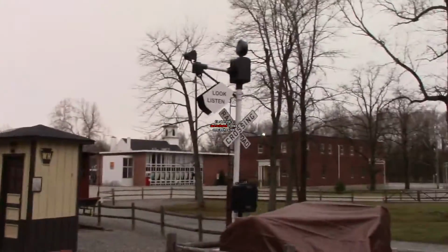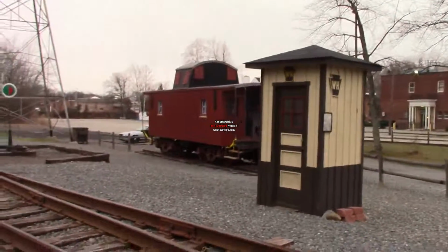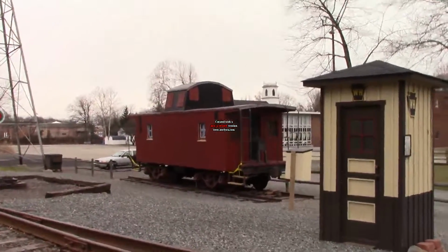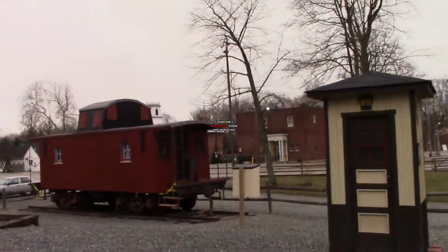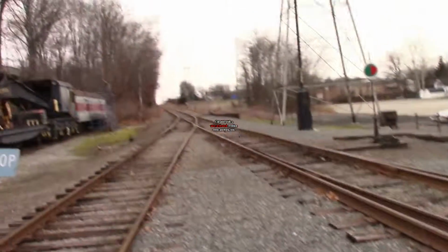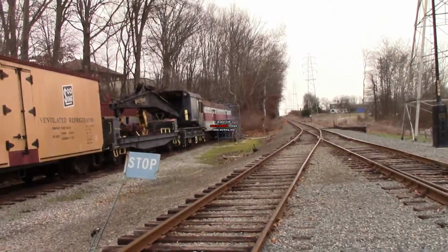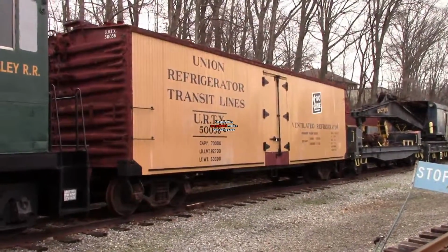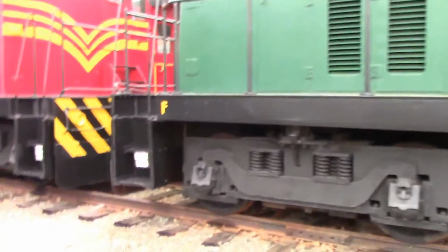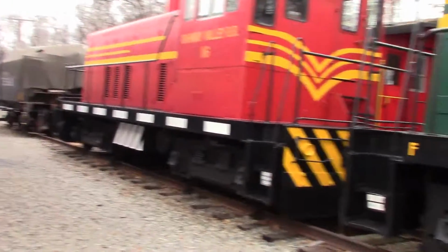And here's our wigwag signal, just recently restored. Former PRR caboose, to be restored, in fact, to its 1923 delivered appearance. And here's some other equipment: a DL&W baggage car, an Erie crane, a refrigerator boxcar, and the two Railway Valley GE locomotives that the museum owns, actually owned by the United Railroad Historical Society of New Jersey.